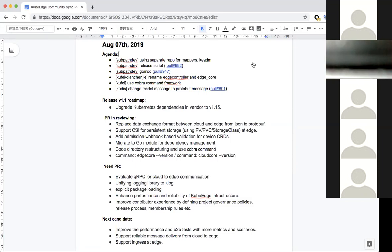And for the mapper and the installer, I'm open to it maybe, but let's first move out the documents.